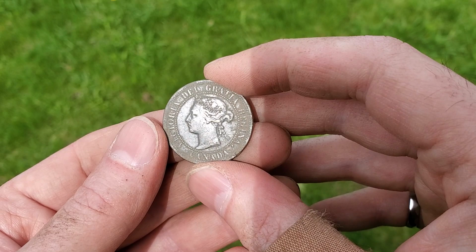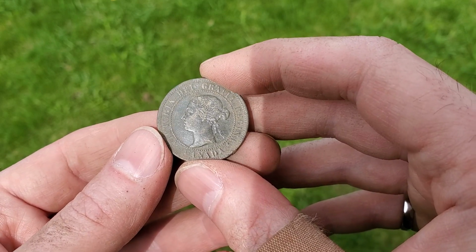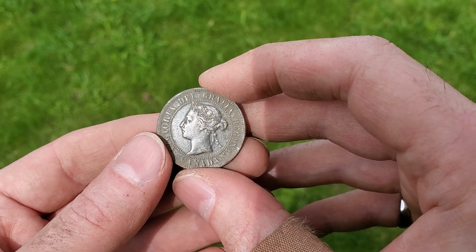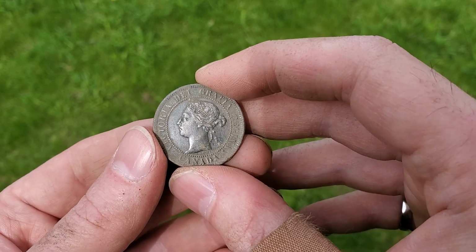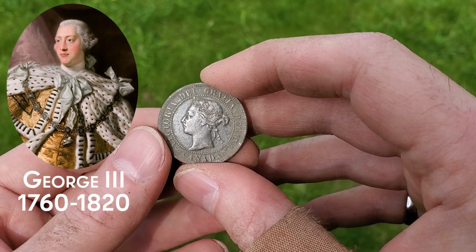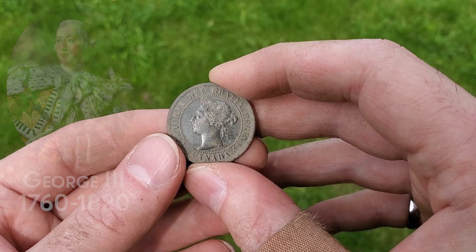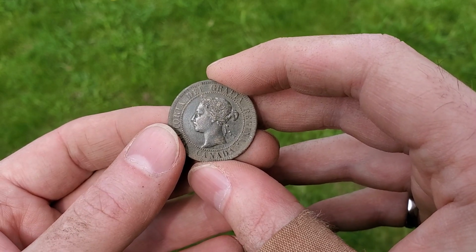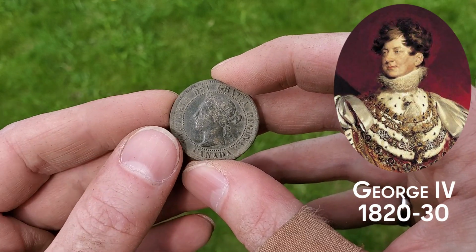actually is another example of a monarch who wasn't actually in the direct line of succession. Her father, whose name was Prince Edward, Duke of Kent, actually died before his father, and his father was George III, who reigned from 1760 to 1820. And upon his death in 1820, his other son succeeded him as George IV, who only reigned for 10 years, and then his brother, William IV.